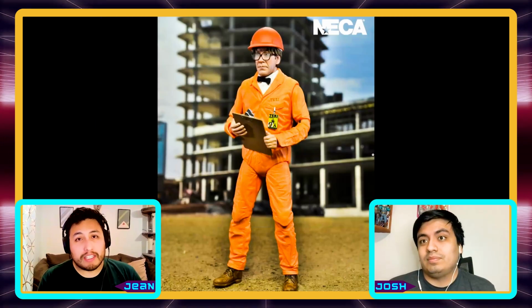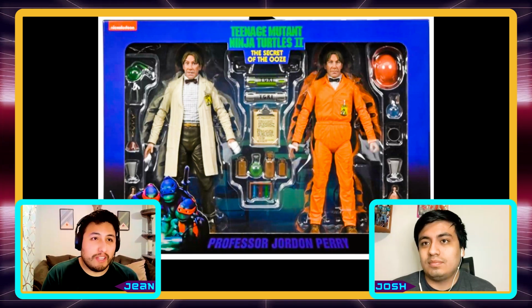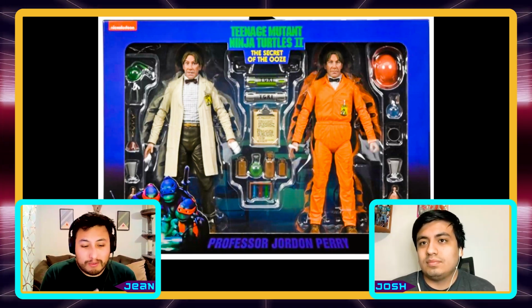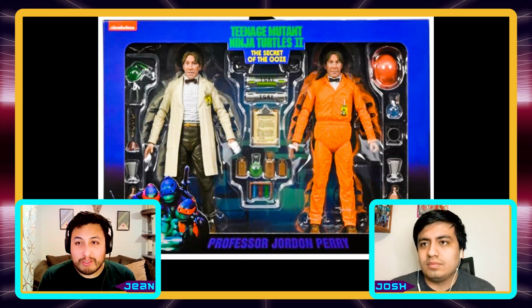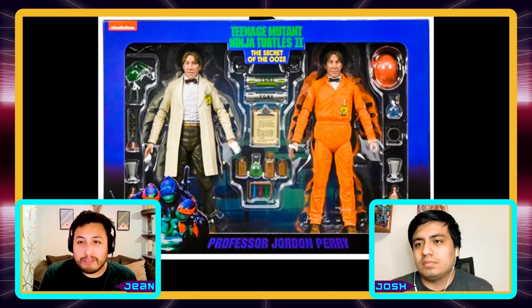And the cool thing about this, too, is that it is a 2-pack. It is one where he's in the hazmat suit and then one in his professor suit. And yeah, he is important to the plot, right? He's the one that kind of gets Shredder to get all huge and turn into Super Shredder. But yeah, just kind of a side character, a deeper cut for sure.